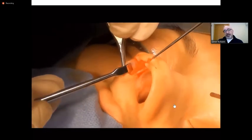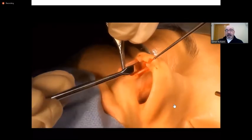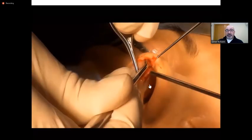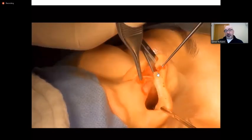Yes, this is from a nose operation, a rhinoplasty operation. I will show you the place. This is the alar medial crus. You will inject just between them, but I will show you the dorsum.